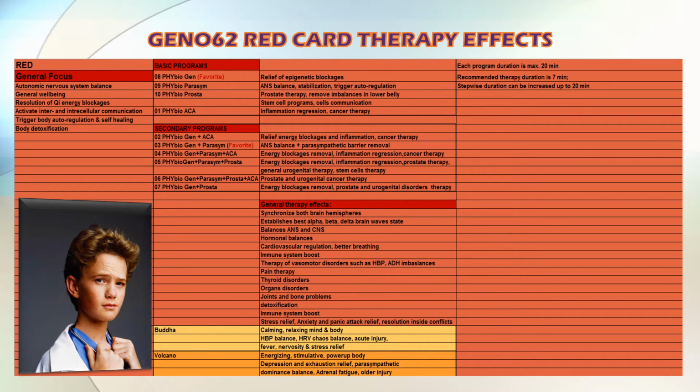The third card is the red therapy card, and here the general focus is the autonomic nervous system balance, your general well-being again, also resolution of key energy blockades. It activates the inter and intracellular communication, it triggers body autoregulation and self-healing, and it helps also with body detoxification. And here we have 4 basic programs and then 6 secondary programs, and again enhanced by the Buddha and volcano ultrasound frequencies that are also imprinted on the card.